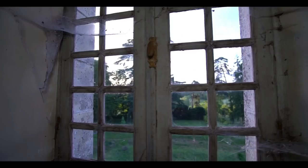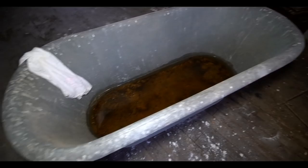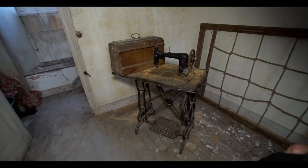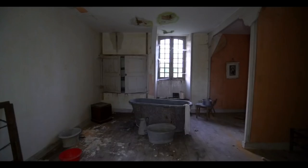Look, all the stuff they used to use. Toothbrush. I like that. Never seen one like that before. I've never seen one like that either. And a sewing machine as well. Is it a Singer? I don't think it is. It's a cool scene. It's a tiny little cupboard or something.